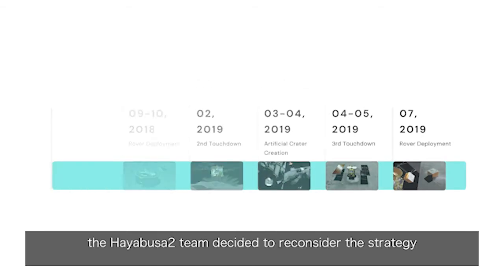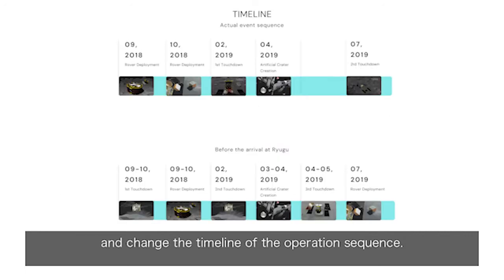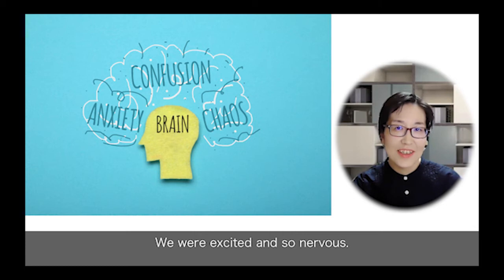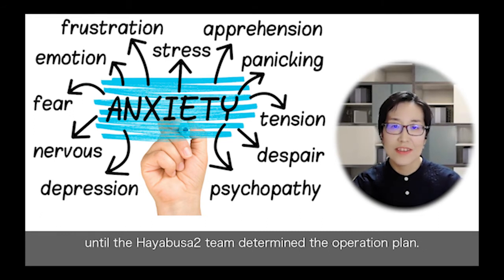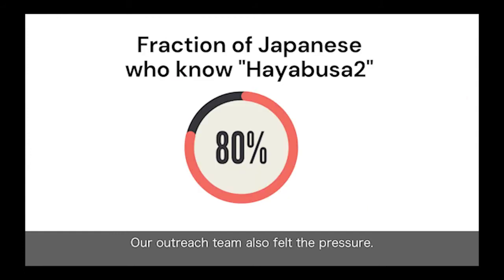Facing the target, the Hayabusa2 team decided to reconsider the strategy and change the timeline of the operation sequence. Imagine the feeling of the outreach team. We were excited and nervous. We couldn't fix the implementation plan of the outreach campaign until the Hayabusa2 team determined the operation plan. Our outreach team feel the pressure.